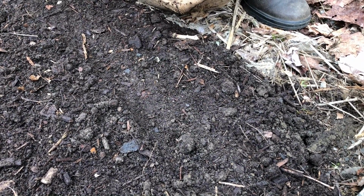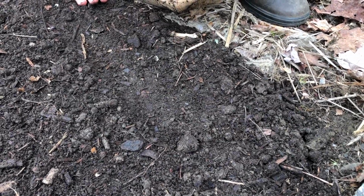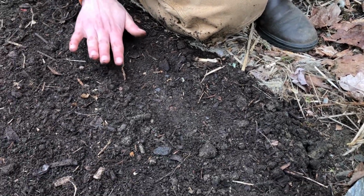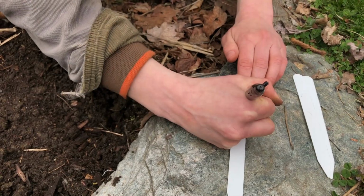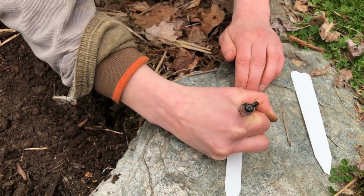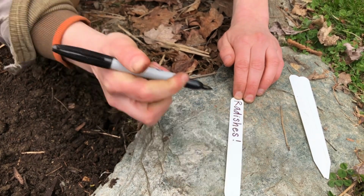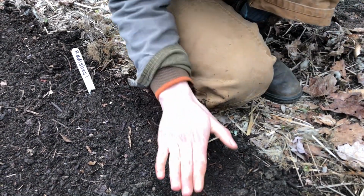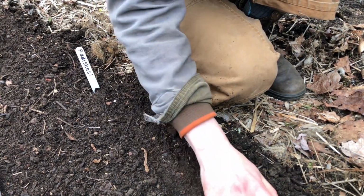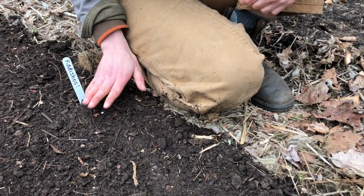But I need to remember exactly where these are so that I can remember where I need to water if it gets dry before they come up, or where I should be really careful not to step. So I'm going to make a little marker that says radishes. R-A-D-I-S-H-E-S. Radishes. And now I know exactly where I planted my radish row. If it were a dry day, I would take my watering can and I would water, water, water all along these seeds. But it's actually about to rain, so I'm going to let Mother Nature do the watering.